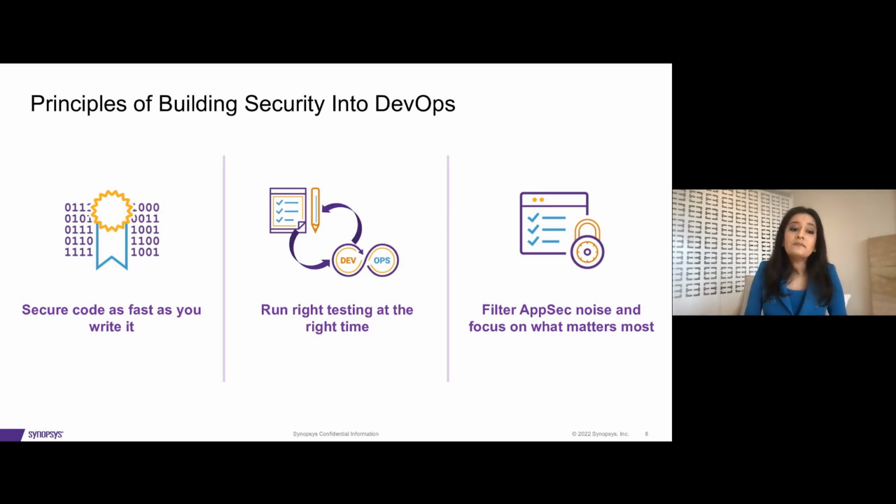The first is being able to secure code as fast as you write it. And what this really comes back to is incorporating your testing early on in the CI pipeline. The second is being able to run the right testing at the right time and really eliminating the redundant, extraneous testing that may not be required, and to have an intelligent sense of how to orchestrate a lot of these different testing tools within your organization and do so with agility.